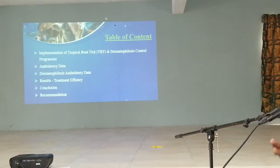So this is the function or the duties of the animal health unit. And all of this is done in a way to provide food, which we refer to as food security. So the main goal here is to provide food for the country. Now, if you look at this table here, those are some of the areas that we're going to be discussing.